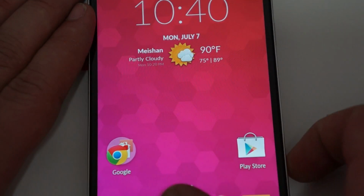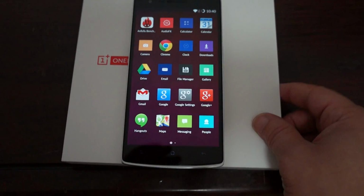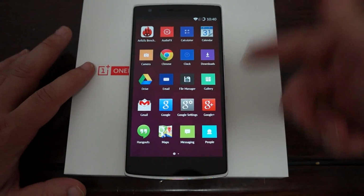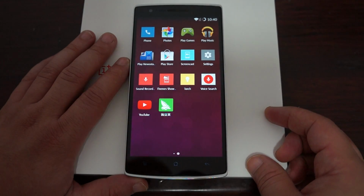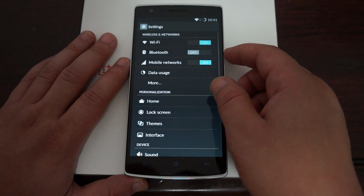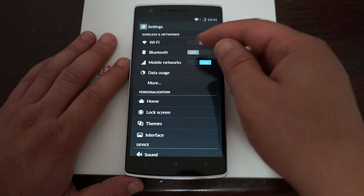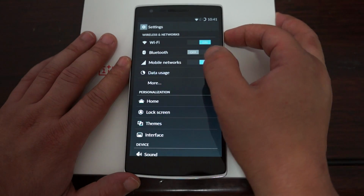Okay, now we just went through all the icons, so you can pause the screen here if you want to see all the icons. And we're going to go into the settings right now. This does have Play Store and settings. Okay, Wi-Fi, Bluetooth. We showed you the mobile networks where you can turn on the 4G LTE.